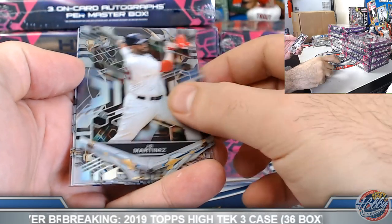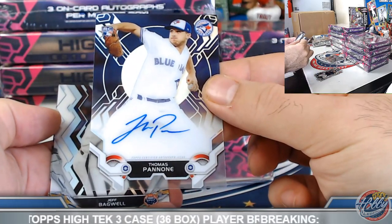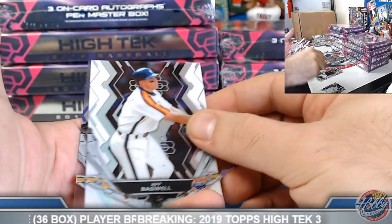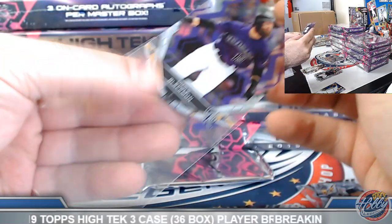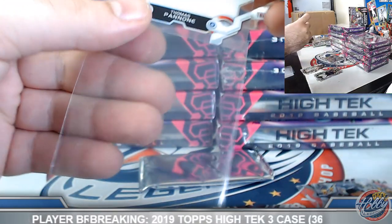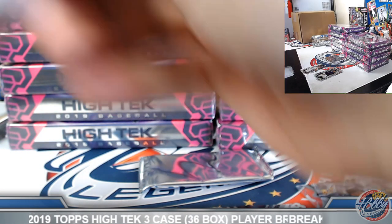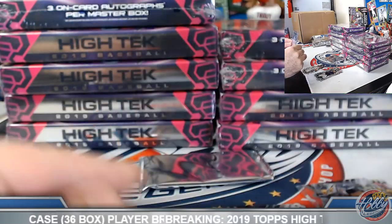Came out. Thomas Panot. Little Toronto Blue Jay action in this one. Rookie auto here. Bagwell on the white parallel. Charlie Blackman, purple. 90 out of 99 on the Chuck Nasty there. All right, Mr. Pinot on the board. Congrats there.